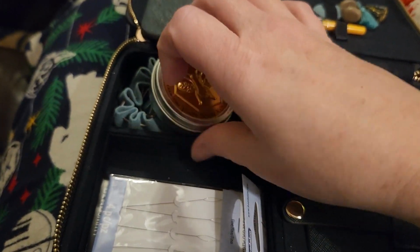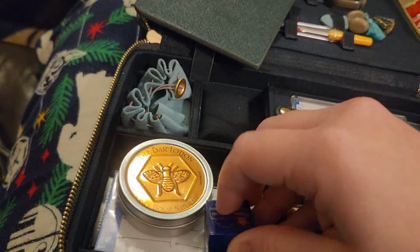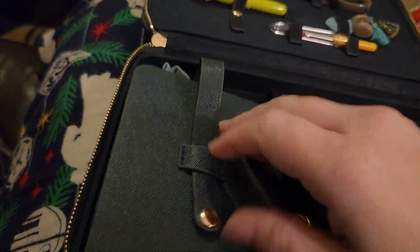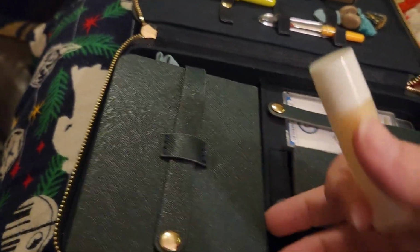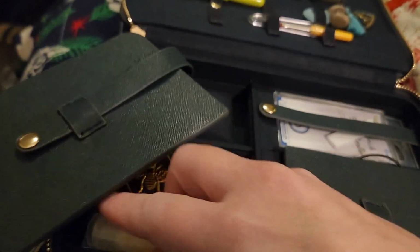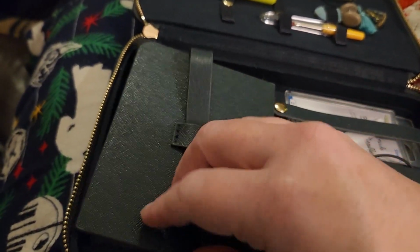Most of the time what I'm grabbing is the main compartment, or not the main, but this top area. But I do like kind of having everything at my fingertips for the most part.